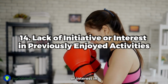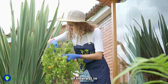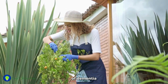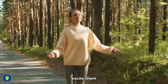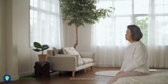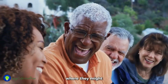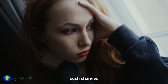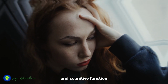Lack of initiative or interest in previously enjoyed activities. A noticeable loss of interest in activities that once brought joy can be an early sign of dementia. Hobbies like painting, gardening, or sports might no longer excite them. They may also neglect their appearance or the state of their living environment. This apathy extends to social interactions, where they might avoid gatherings or phone calls from friends and family. Such changes can indicate a significant shift in personality and cognitive function.